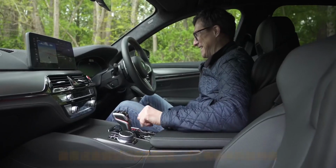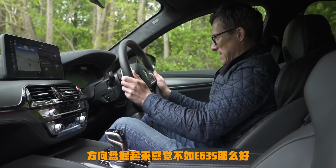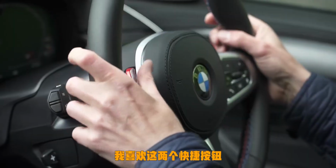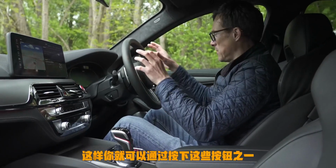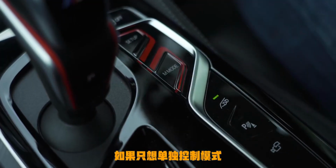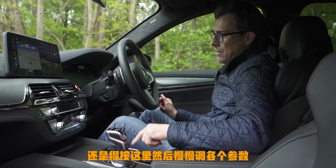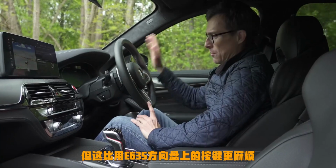Not sure about that. The steering wheel doesn't feel quite so nice to hold as the Mercedes, but it's fairly simple to use. And I do like this. You've got these two shortcut buttons there, which you can pre-configure, so you can quickly go into a different mode at the press of one of these buttons, which is good. If you just want to control the modes separately, though, you do have to press this button here and then go through all the different settings, which is more of a faff than just using the dials that you have on the Mercedes steering wheel.